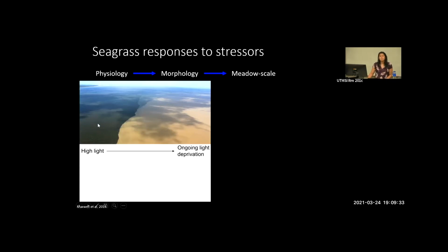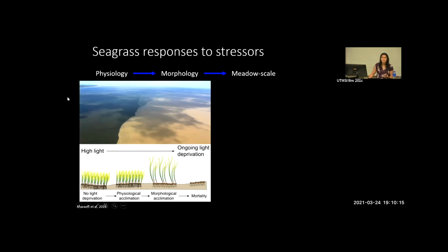And in this particular example, seagrasses, as photosynthetic plants, require high light in order to photosynthesize and grow. And when light is blocked, in this particular example, there was a flood. And so this plume, as you can see in this image, has brought in a lot of sediments. And what the sediments do is that they end up blocking the light that penetrates down to the seagrasses. And so what might happen in this particular case is that under no light deprivation, in this higher light area, seagrasses might be growing perfectly fine.